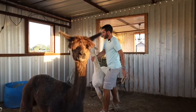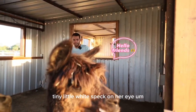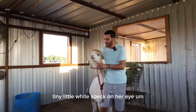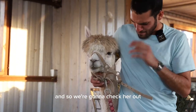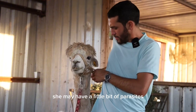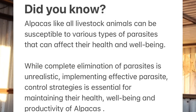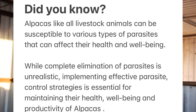All right, so we are gonna take Ziomara into one of the stalls. I noticed she had a little tiny little white speck on her eye. And so we're gonna check her out. Usually what that can be is she may have a little bit of parasites and they may be getting at the red blood cells, and that's why the little speck turned white.